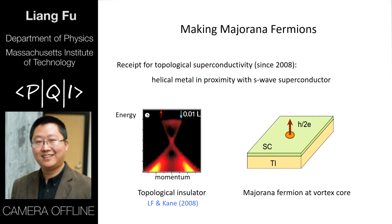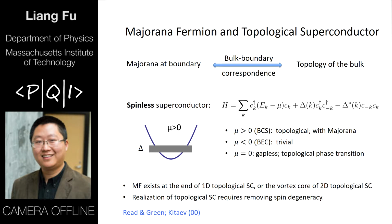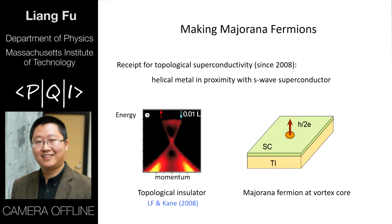So at the vortex core of this two-dimensional topological superconductor, there is a zero energy Majorana fermion. So we need a vortex because a vortex is basically like a boundary between a superconductor and a normal metal. So just like the Majorana fermion at the end of a one-dimensional system, here a Majorana fermion appears in the vortex core of a two-dimensional topological superconductor.